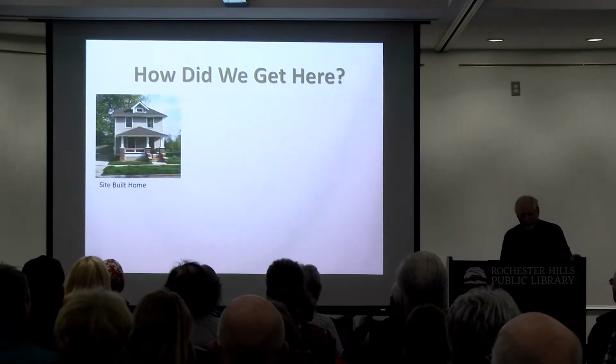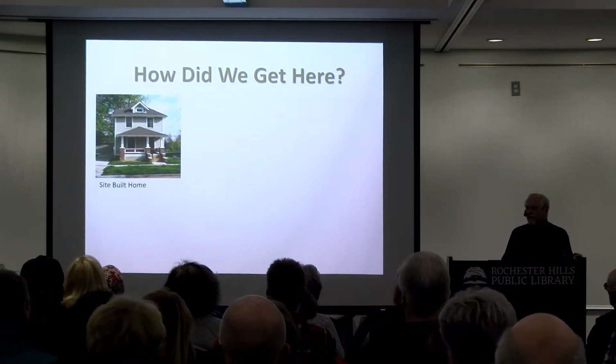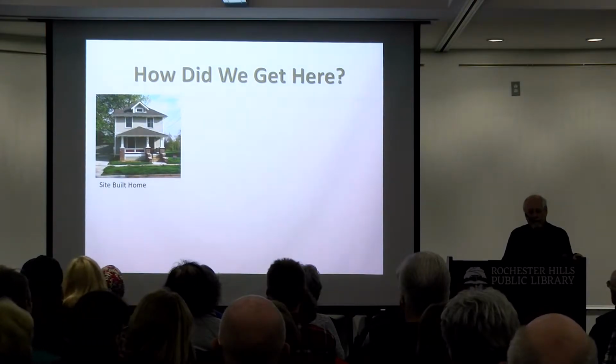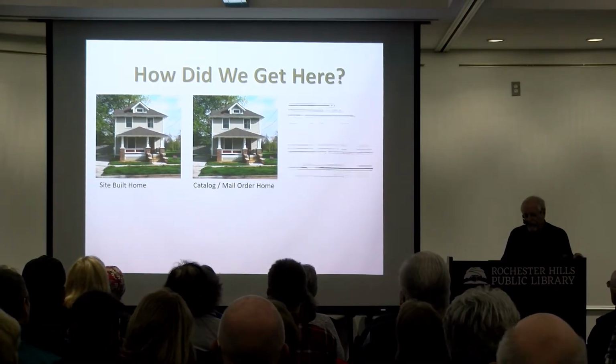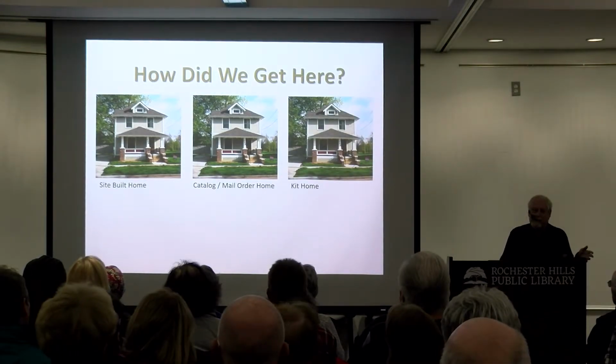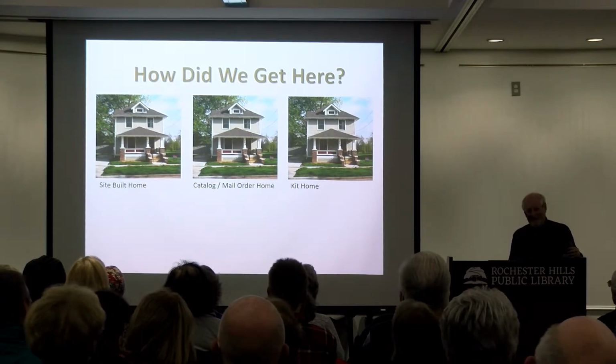Well, we started out with, again, the site-built home, right? And your house, if it looks like this, could have been site-built. If your house looks like this, it could have been a catalog or mail order plan. And we'll see the difference there. And if it looks like this, well, it could have been a Kit Home. So you say, okay, what is all that? What are you trying to tell me here, Ron?